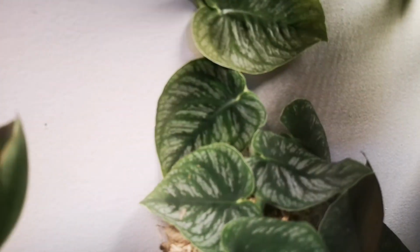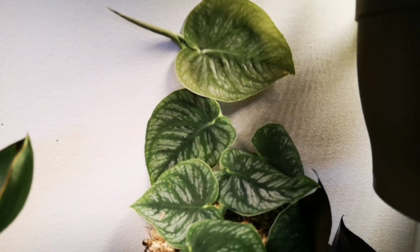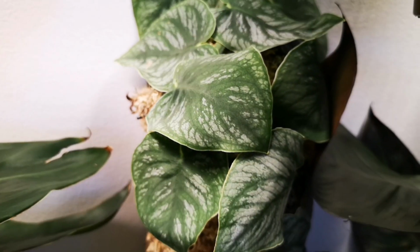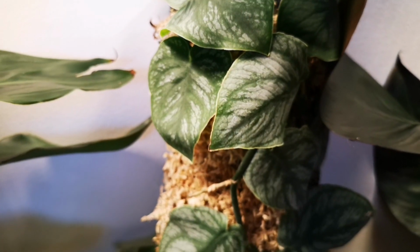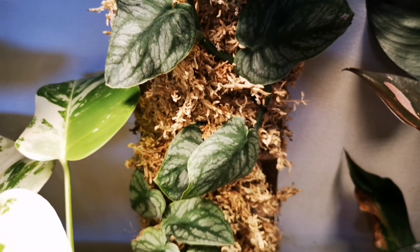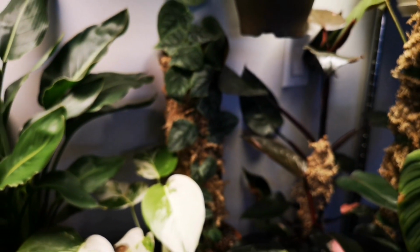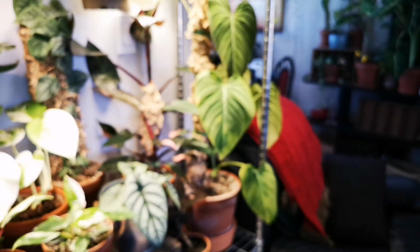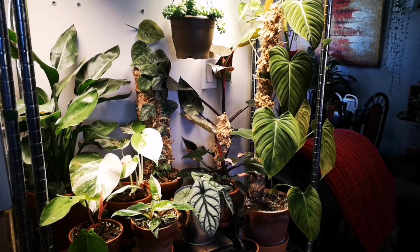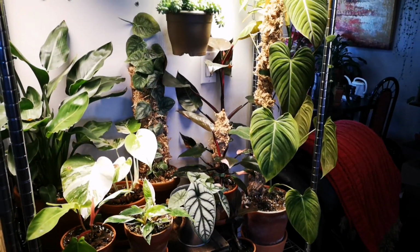Oh, let's turn off the humidifier. Should have done that before. But these leaves are just beautiful. The markings on them. Look at those. Gorgeous. Okay, so let me back up here and you can get a full shot of that. I'm trying not to fall down the stairs. That would put a very abrupt end to this video. So that is that whole shelf right there.